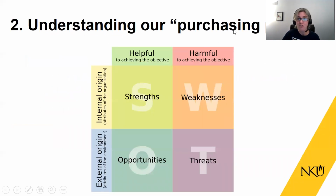Okay. Secondly, we have to understand our purchasing power. As a self-evaluation, we can say internally, we're going to use the SWOT analysis for doing this. On one side, we're going to evaluate everything that is internal, inside our company, that is helpful for the business and harmful for the business. For example, something helpful that I can manage is that I have very high volumes. So that's very important. Something harmful is that we are facing a very important crisis and I'm out of money. I don't have cash, so I cannot pay for developing a new supplier. I cannot pay for charges for that.